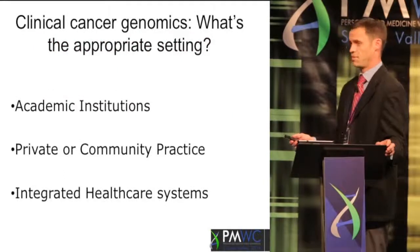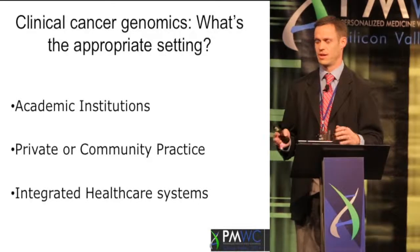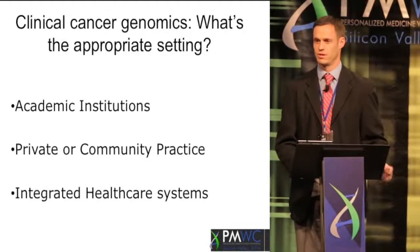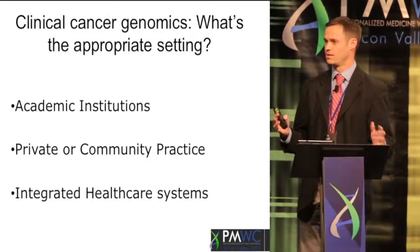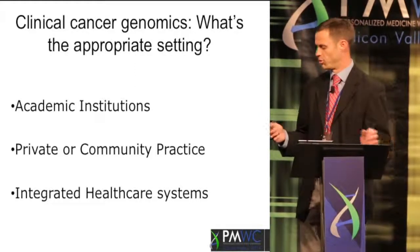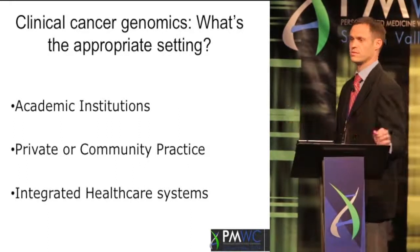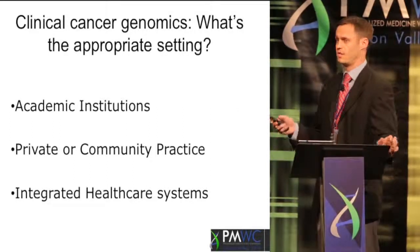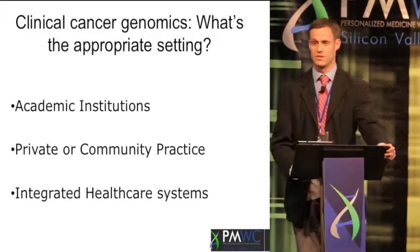So as we think about cancer genomics, frequently the question that we ask, and I was asking myself as Hanli presented that last patient with whom I was intimately involved along with Jim Ford, is what is the appropriate setting to implement genomics? Is it at an academic institution, or would it be more appropriate at a private or community practice? Or there are numerous integrated healthcare systems and healthcare networks where it might be advantageous. And I think each one of these settings actually has its own set of advantages and disadvantages.